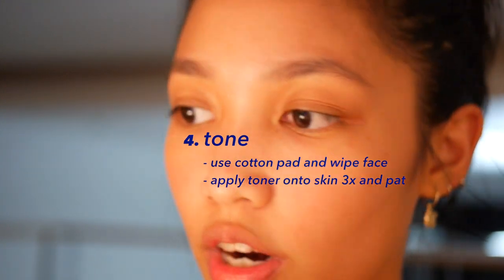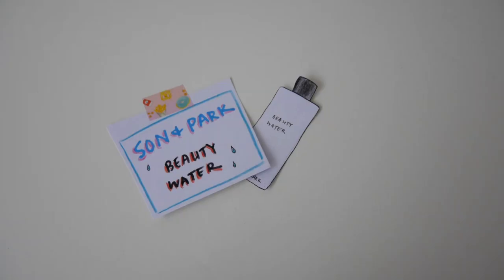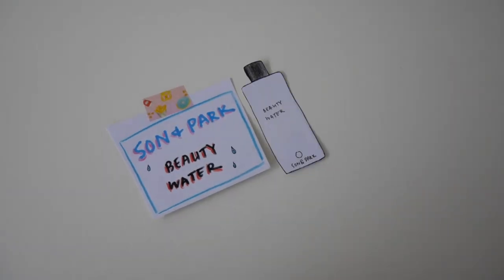Now I will be doing my skincare. So first off, I start with toner. I use the Beauty Water by Sun and Park. I've seen a couple of YouTubers putting on toner 7 times. I wanted to try it, but I wasn't gonna be putting toner on my face 7 times. That's so much effort. So I actually watched some people do it just 5 or 3 times. So I decided to do it just 3 times.